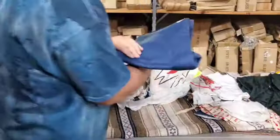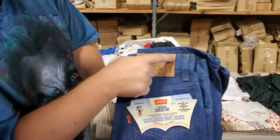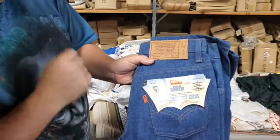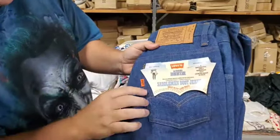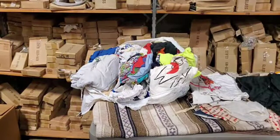So here's another pair of jeans. Same thing. Now these have the extra piece that had come off of that one. So $27.34 student. Vintage Levi's with the tags and labels. Those are probably 70s would be my guess. I'm not positive of that, but.